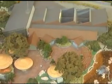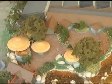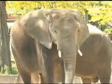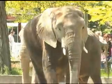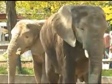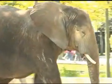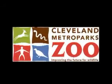Central to the exhibit will be a meeting place designed to educate people about elephants and the threats to their survival. There, zoo visitors can take action to help save elephants by supporting elephant conservation projects. Cleveland Metroparks Zoo celebrates its 125th year by ensuring a bright future for elephants. African Elephant Crossing will be a standard for future elephant exhibits and establish the zoo as a leader in elephant care.